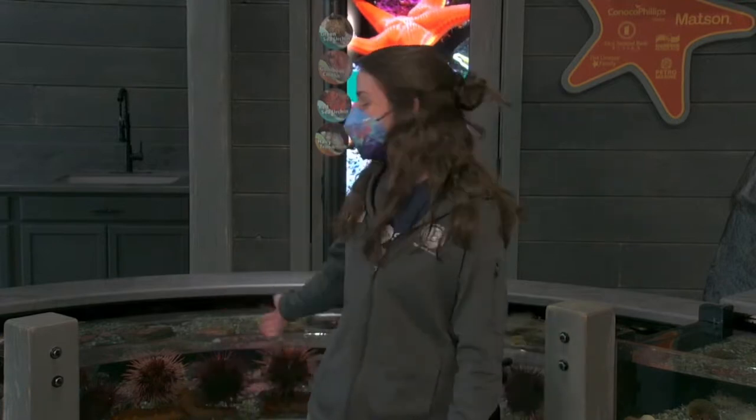So, today we will be learning about one of my favorite animals in the touch pools behind me. Little secret, sea urchins. So, sea urchins live in tide pools and in the rocky shore, and they live here in our touch pools. Now, sea urchins have very, very cool body parts that help them survive in the wild. Let's take a closer look at a sea urchin.